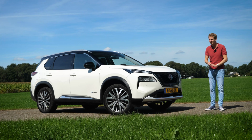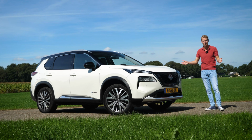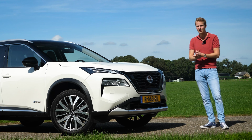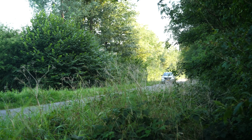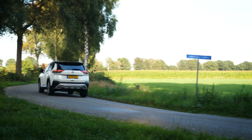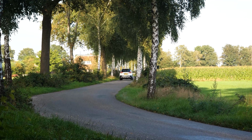But there's a solution. This is the Nissan X-Trail E-Power, and this car can fit up to 5 kids because it's a 7-seater, and it can tow up to 1800 kilograms. And yes, it drives electric, but yet it still has a pretty decent range, and you can charge it in just 5 minutes. It almost sounds too good to be true, right?